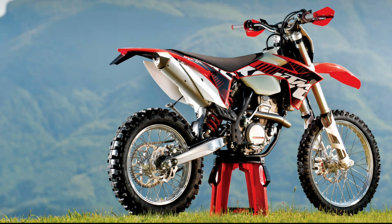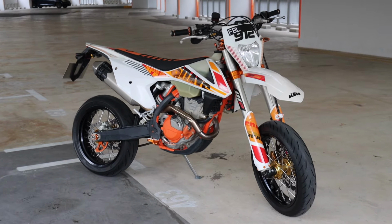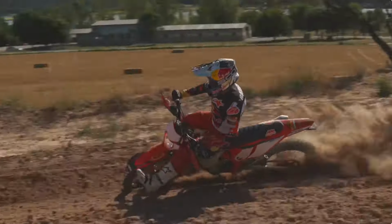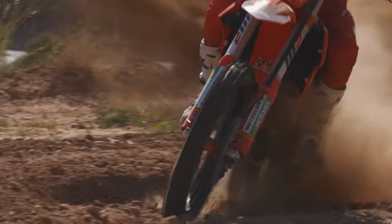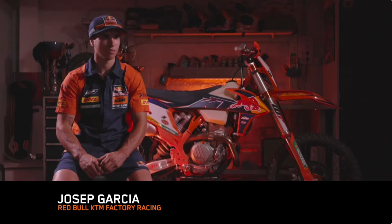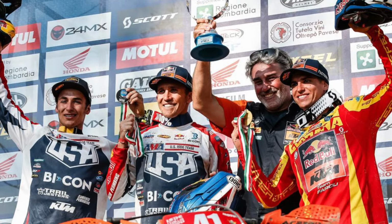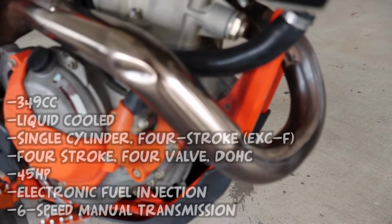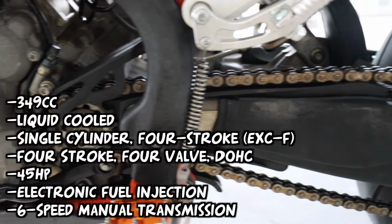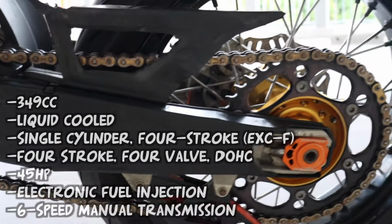First manufactured in 2012 to meet the needs of global emission standards, the KTM 350 EXC is an enduro widely known for its near-perfect balance of agility, weight, and power ratio. The 350 EXC is widely used in motorsports and is a frequent podium finisher with the stats to prove it in the Enduro GP and the FIM Hard Enduro World Championships. The engine is a 349cc, liquid-cooled, single-cylinder, four-stroke, four-valve DOHC with electronic fuel injection and a six-speed manual transmission.